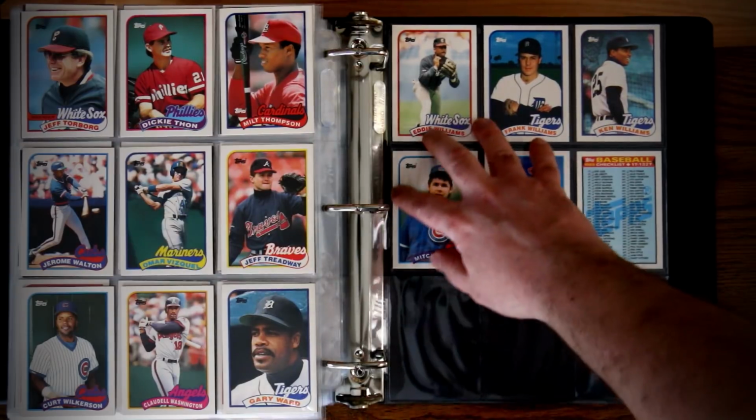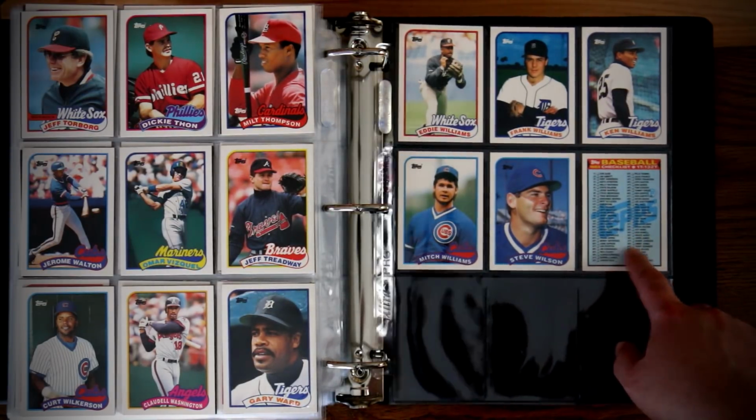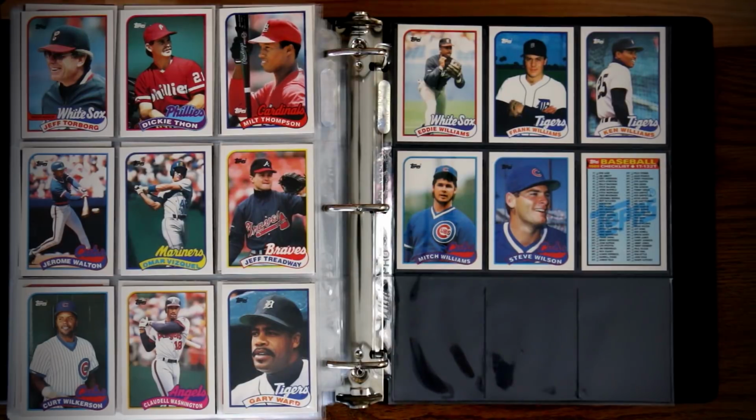And then we wrap it up with a final few. We got a Mitch Williams, had himself a good career, but had that one really tough pitch, and we finish it off with a checklist for the Trade It set. So that's a look at 1989 Topps. It's a beautiful set. Like I said, it has a lot of meaning to me personally. I've always really enjoyed it, and I hope you've enjoyed me showing off this set.